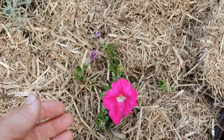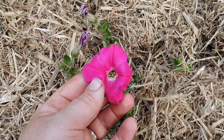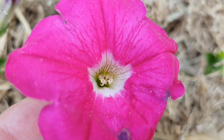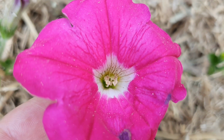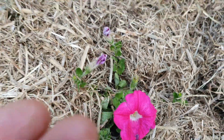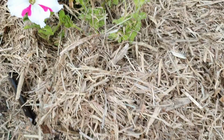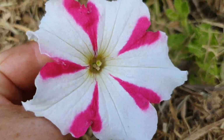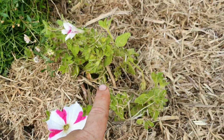And then along the side here I've put in these petunias. Petunias are a really great summer annual. They can handle the heat and they come in a range of colours. I am actually quite fond of the striped petunias like this one here. I had it sitting in a pot for weeks and weeks. I finally put it into this garden bed here.